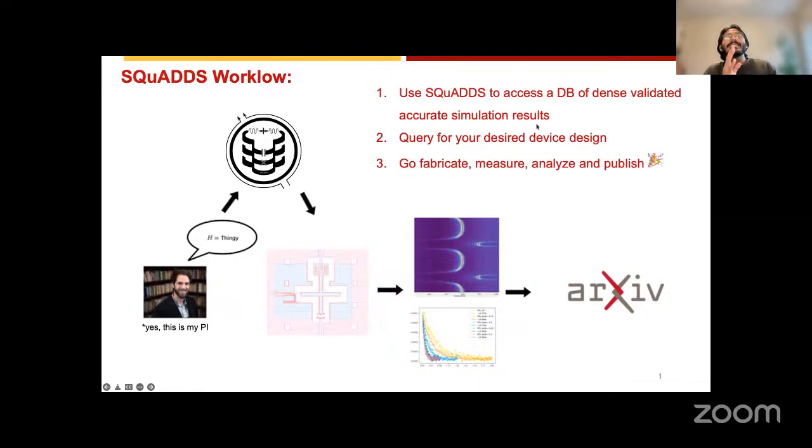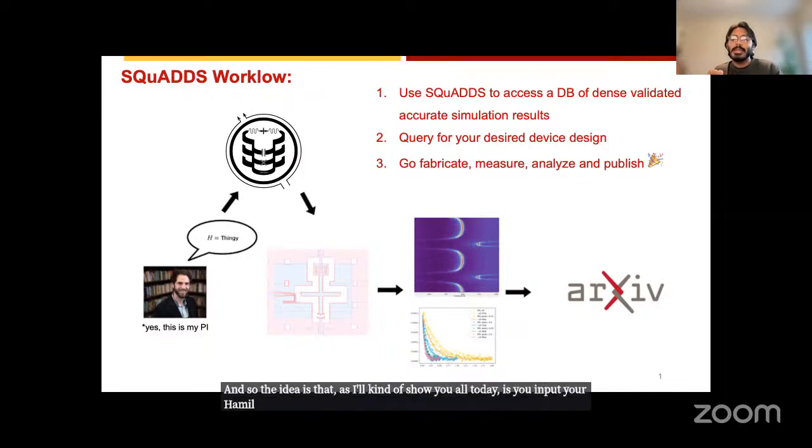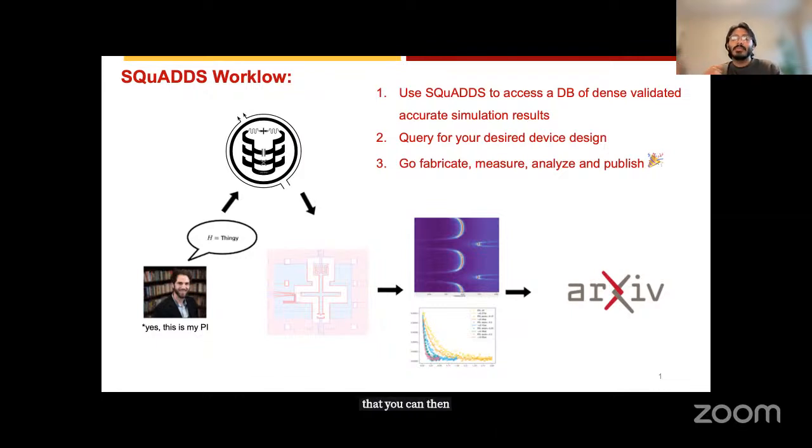The idea with SQuADDS is that we provide a database of dense, validated, and accurate simulation results, and also measurement results, and a simulation methodology that people can use to essentially have a single-shot workflow from the Hilbert space to the clean room. And so the idea, as I'll show you all today, is you input your Hamiltonian parameters to the SQuADDS database, and it will give you back a design file that you can then, with pretty high confidence, fabricate and get the parameters that you want in your device. So that's the idea with SQuADDS.